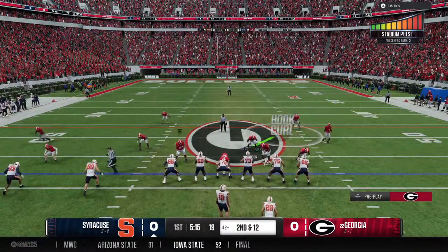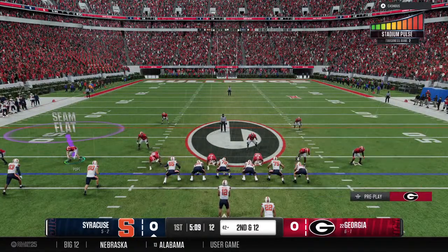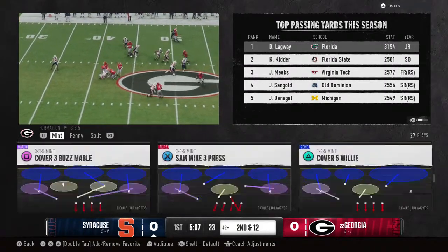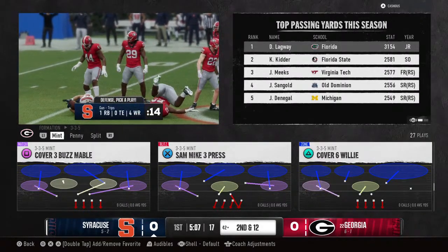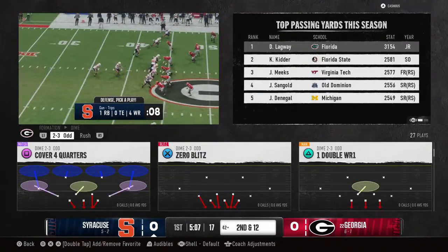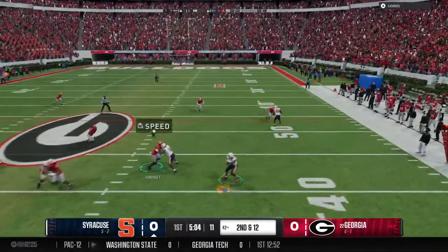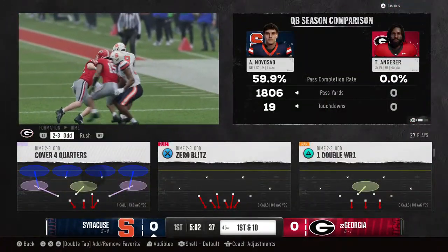After getting knocked back to open this drive, it's 2nd and 12. The offense wastes no time getting the timeout call. Timeout, Syracuse. They'll line up for a 2nd down play. Pass, it's complete. Finally run out of bounds, but he has this offense rolling with a 1st down.